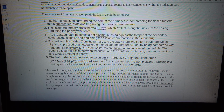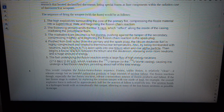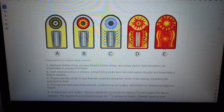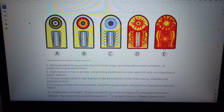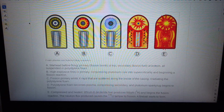The neutron bomb is a hydrogen bomb with an intentionally thin tamper, allowing as many of the fast fusion neutrons as possible to escape. Foam plasma mechanism firing sequence. Warhead before firing: primary, fission bomb, at top; secondary, fusion fuel, at bottom; all suspended in polystyrene foam.